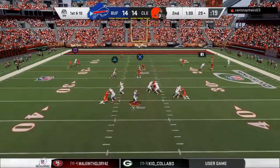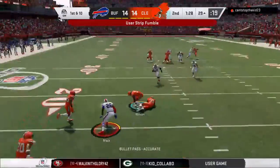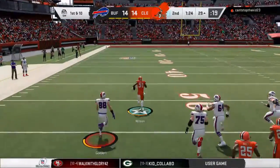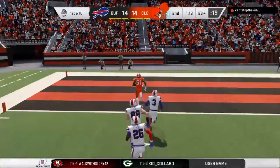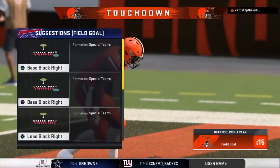Throwing now, Wilson on first down. He completes this one to Mack. Oh, and Mack has the ball stripped. And this is picked up by the Browns. Defenders giving chase, but I don't think they're going to get there. The 20. And he'll score. Touchdown, Browns.